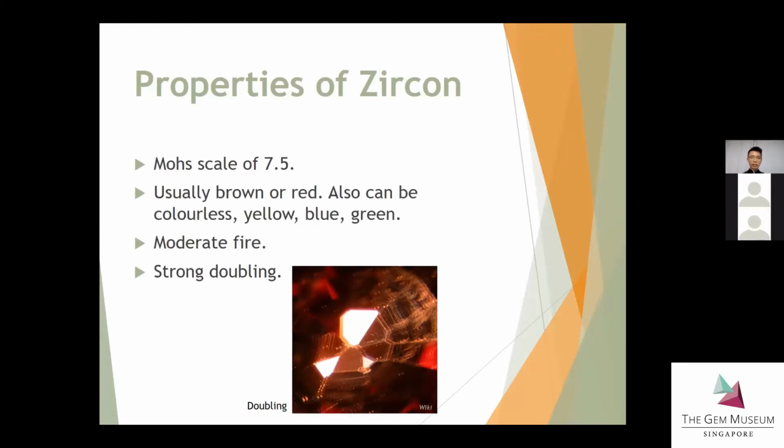So what you see in this picture kind of makes you feel like you're drunk, but you're actually not. What you see is the doubling in a doubly refractive gemstone. So you can see all the double lines over here and double facets. This doubling can actually only be found in a doubly refractive stone with high birefringence.